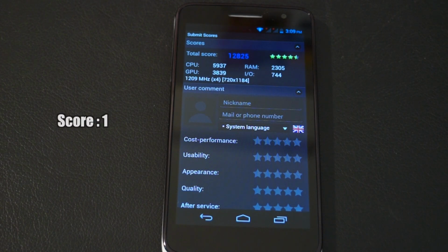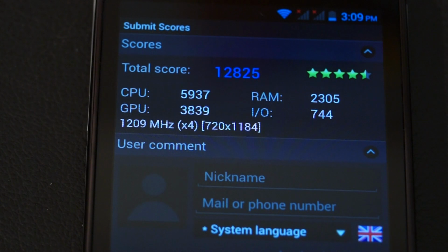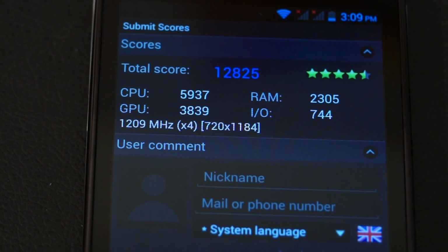The overall score is 12825, which is pretty impressive for the device. You get a 4.5-star rating. You can see the CPU, RAM, GPU, and input-output scores on your screen right now.